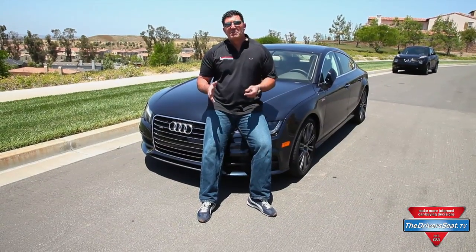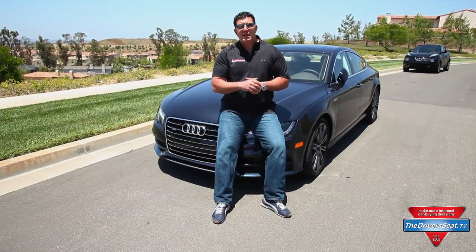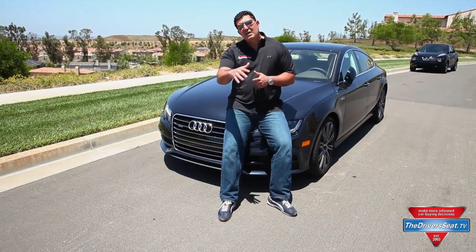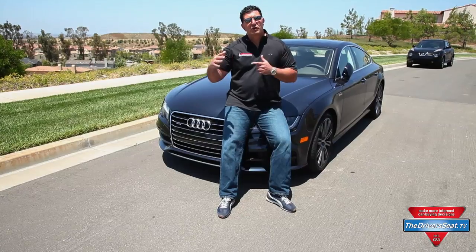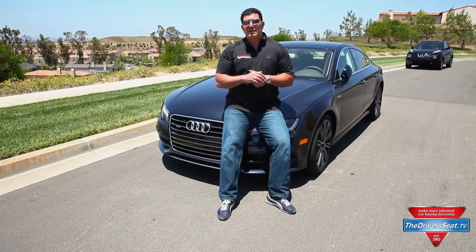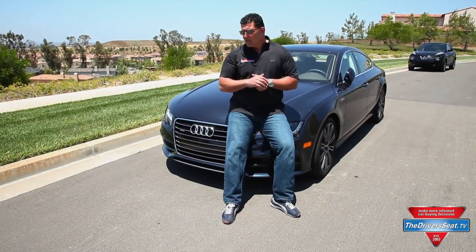Audi A7 starts around $60,000, as equipped here, about $70,000. Really designed to compete with the Mercedes CLS, yeah, maybe the entry-level Porsche Panamera. Again, think 4-door coupe with a hatchback. Maybe the BMW 5 Series GT, but that's a much bigger vehicle.